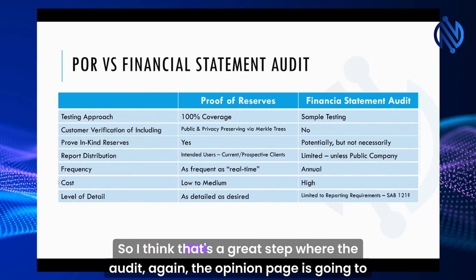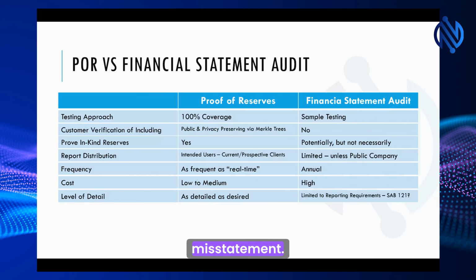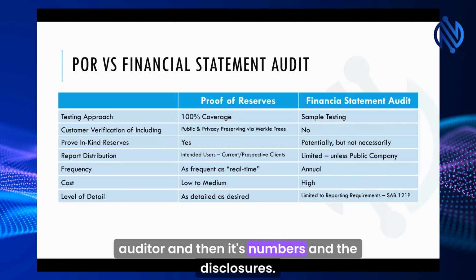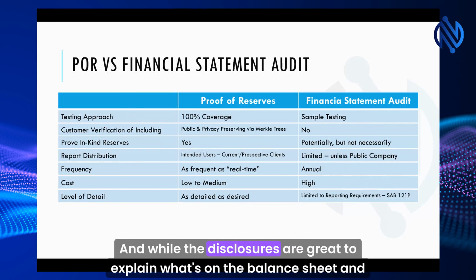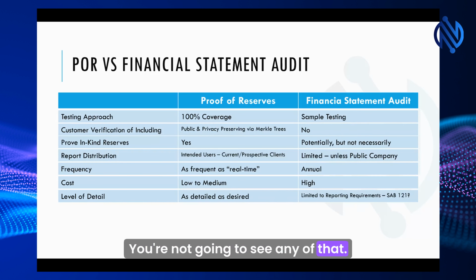So I think that's a great step, whereas the audit opinion page is going to use the language we threw out at the beginning of being free from material misstatement. In an audit, here are the responsibilities of management and the auditor, and then it's numbers and the disclosures. And while the disclosures are great to explain what's on the balance sheet, they're not going to get into how the auditor approached testing. You're not going to see any of that. How much did they sample or not? That won't be included.